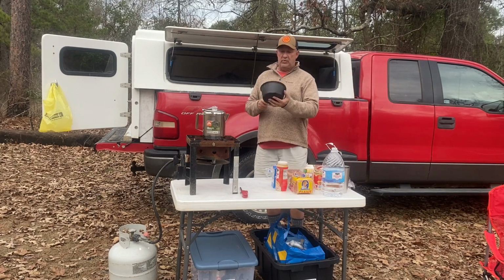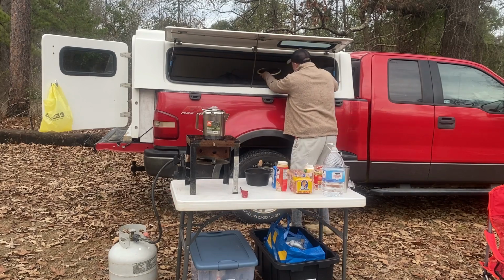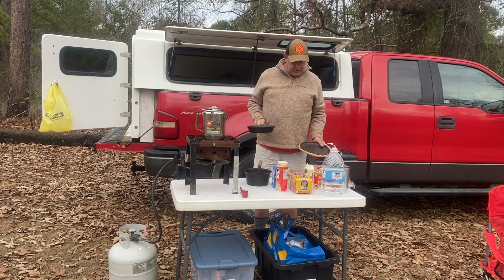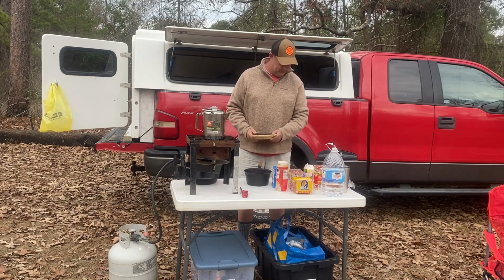So y'all remember the pot we redone. We're gonna cook some chili in it in a little while. A 7-inch large skillet. We're going to use the skillet and cook us a grilled cheese. And the plate.